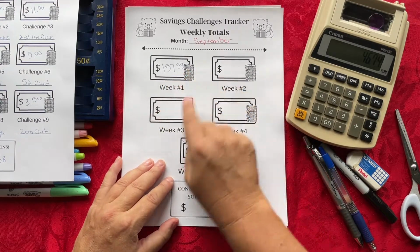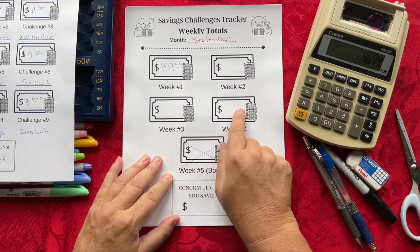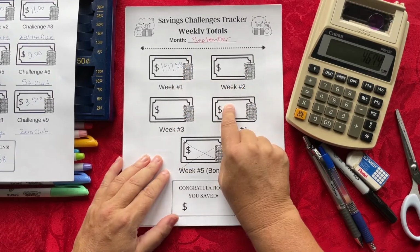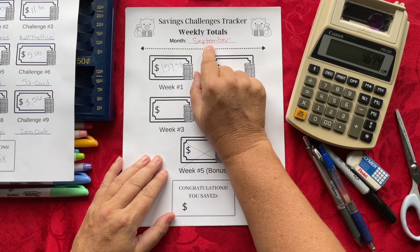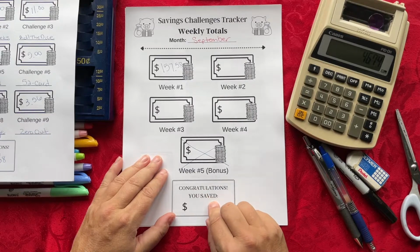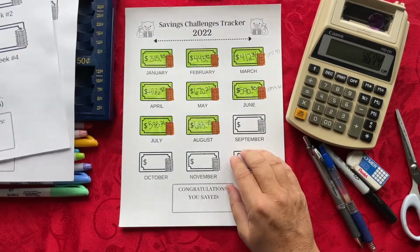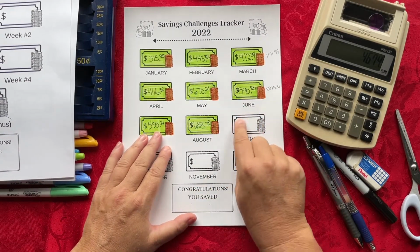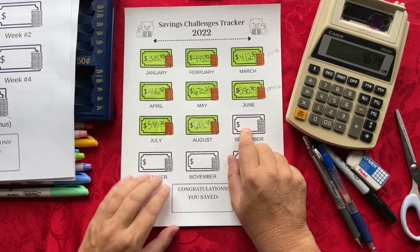So I have, again, $157.58. Once I have the entire month of September complete, filling in each one of the weeks, I will add all of those 4 weeks together, and that will give me my grand total of how much I saved for the entire month of September. Then I will carry that total over to this savings tracker, and I will put that total right here in the September category.